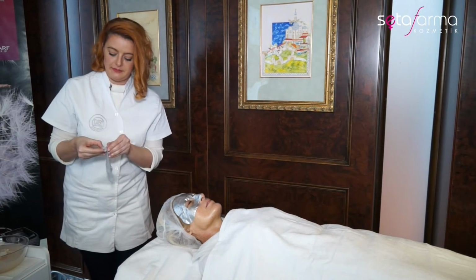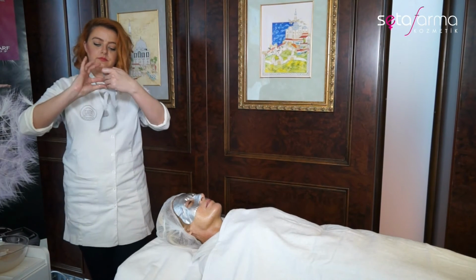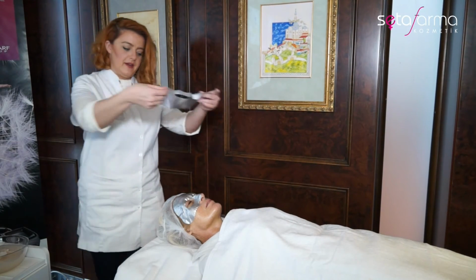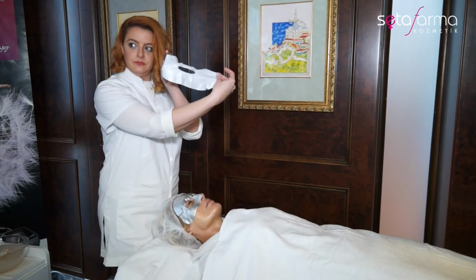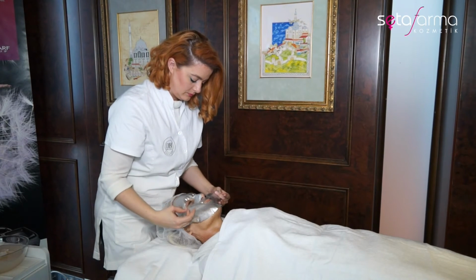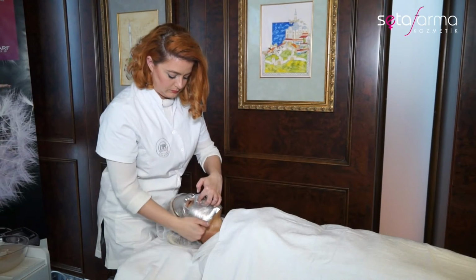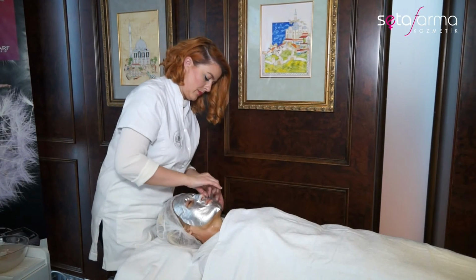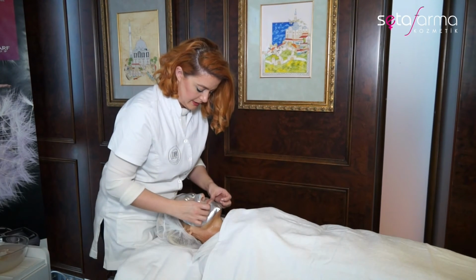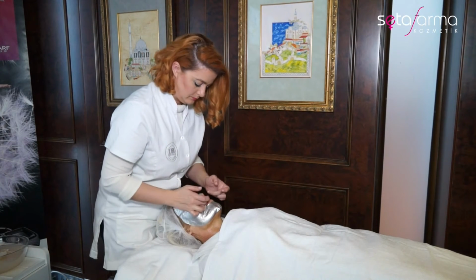The second part. Şimdi ikinci bölümü uyguluyoruz. Silver part up in the air. Her zaman gümüş kısım yukarıya denk geliyor. Aktif içeriklerin olduğu kısımda ciltle temasta kalıyor. Yine aynı şekilde dikkatlice uyguluyoruz. Cilde teması sağlıyoruz. And making sure that I apply it perfectly adherent to the skin. Mükemmel bir şekilde yapıştığına, cilde oturduğuna emin oluyoruz.